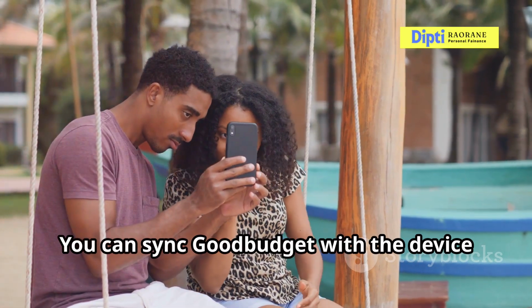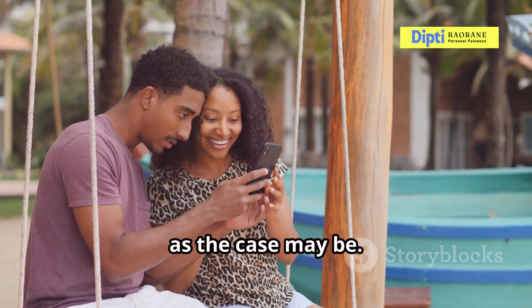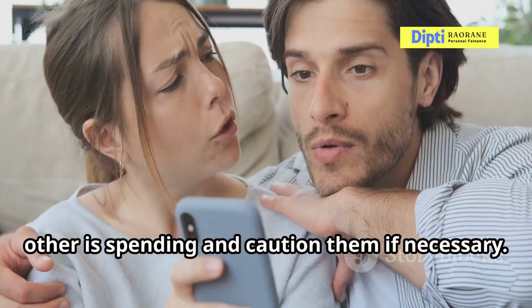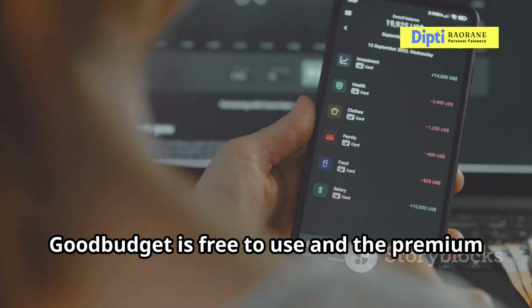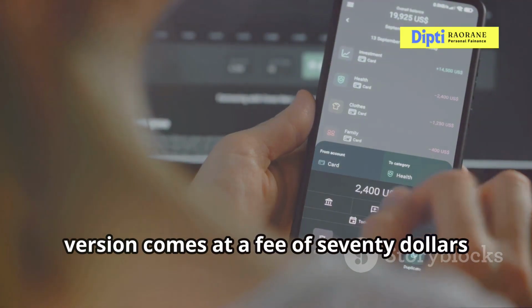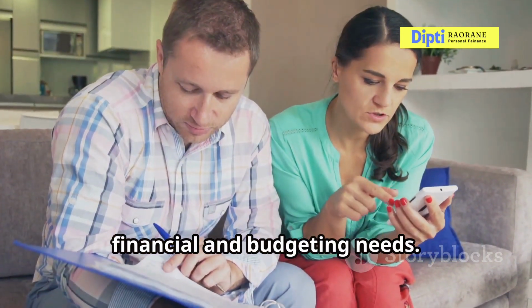You can sync Goodbudget with the device of your spouse or partner or roommate, as the case may be. This means both persons can know how much money the other is spending and caution them if necessary. Goodbudget is free to use, and the premium version comes at a fee of $70 per year. Which version to use depends on your financial and budgeting needs.